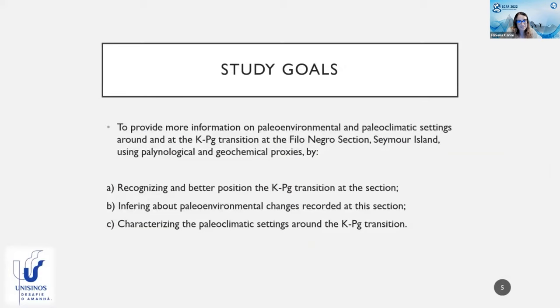Although the Filo Negro section is very fossiliferous and exhibits an iridium anomaly, it has not been thoroughly studied yet. It is also important to better define the position of the KPG transition in the section. Thus, in this study, we aim to provide more information about the paleoenvironmental settings around the KPG transition registered at the Filo Negro section using paleontological and geochemical proxies.